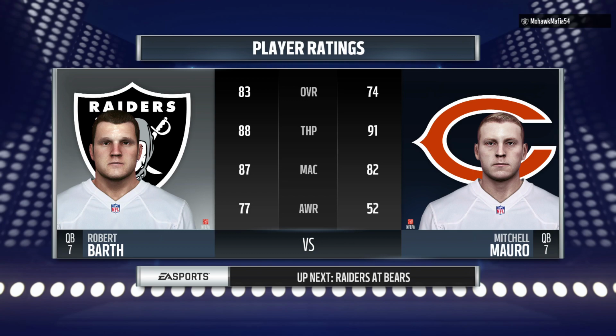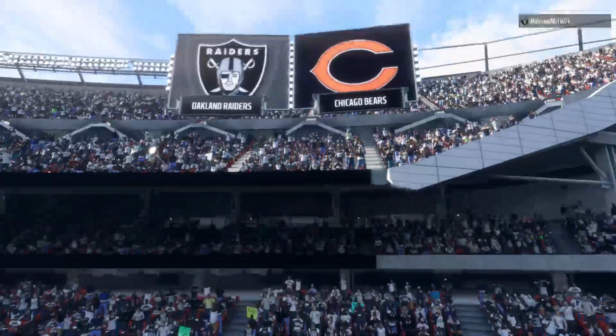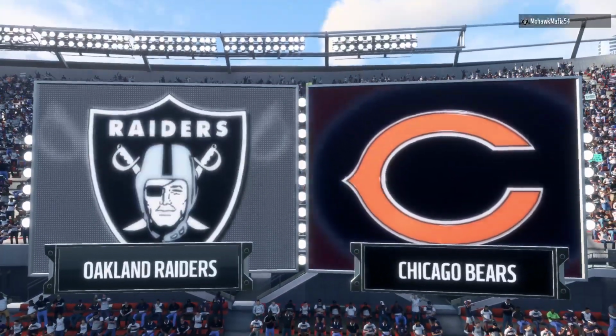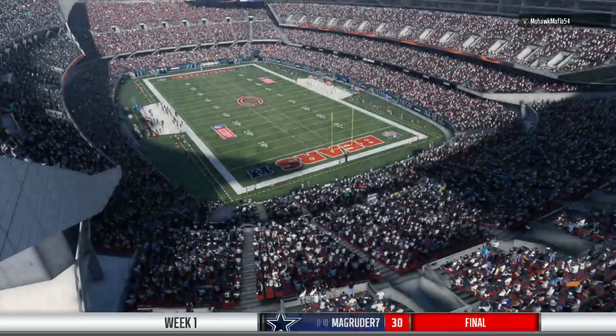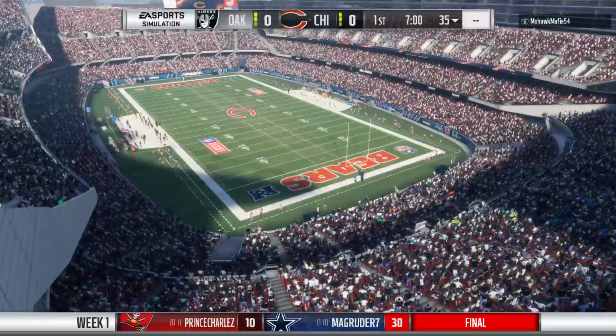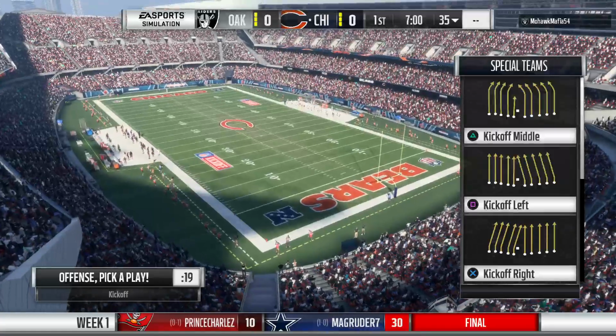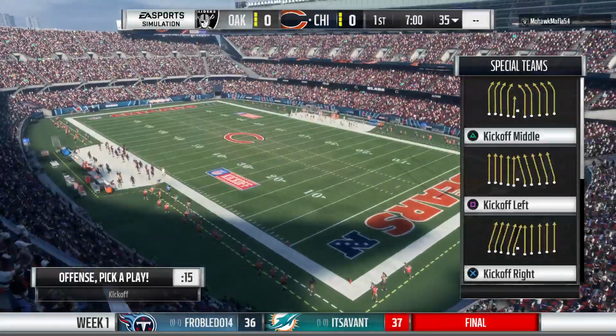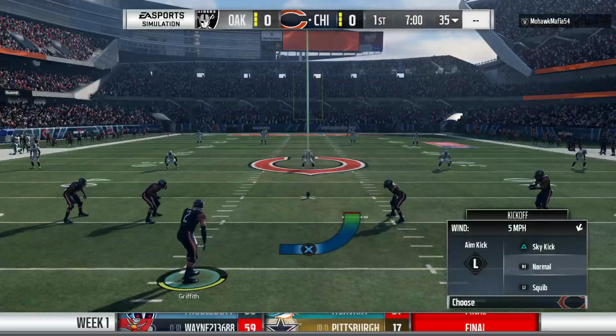Hello, everybody. I'm Larry Ridley, and this is the NFL on EA Sports. It's opening week in the NFL, and today we have two teams more than ready to get the season underway. It's the Raiders going up against the Bears. First opened way back in 1924, but renovated in 2002. There's a look inside venerable Soldier Field in Chicago.